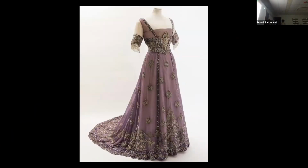We can tell that we're later. Notice the waistline, a little bit higher. We're starting to get into the Edwardian. Notice the sleeves, pretty straight. And again, if we dropped that waist, we can see a direct movement to the 1920s. This would feel like a 1920s dress, but we can see how that's going to play. And notice the embroidery on this sort of Indian embroidery that can only happen if you're incredibly wealthy.